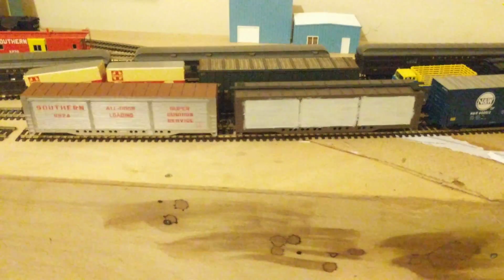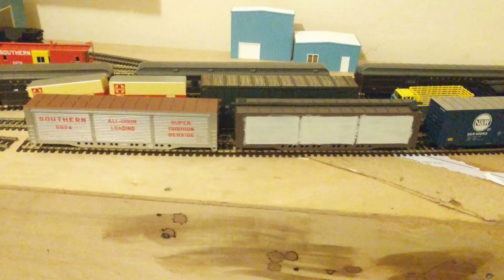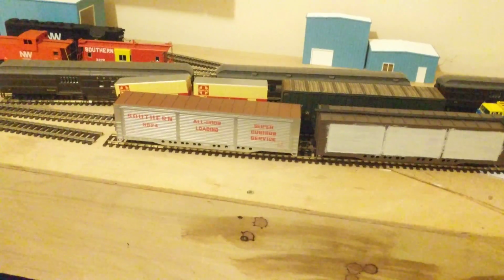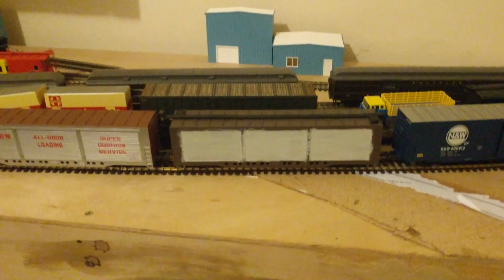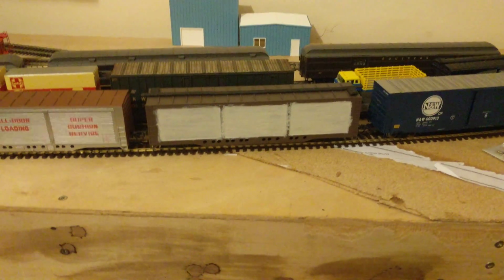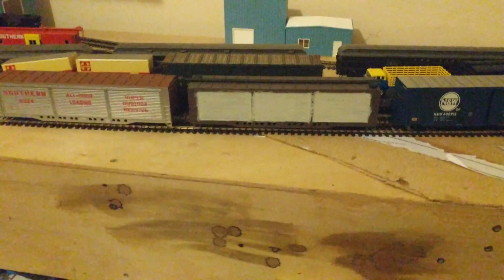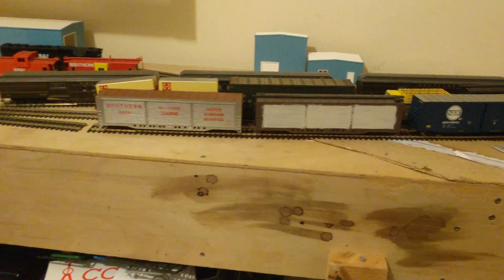I also managed to get a pair of Bachmann Southern all-door box cars. One was in Southern colours, and I believe it's still wrong. The lower frame and the end bulkheads need to be brown, kind of like that one is. That one was in Southern Pacific colours for reasons I will never understand because the SP didn't have any. So it's been face painted, and I've started to repaint it. It's a bit messy at the minute, but it'll look better. Again, I've got some decals coming from Microscale to fix that. So that way I'll have a pair of all-door box cars. And that's pretty much it.